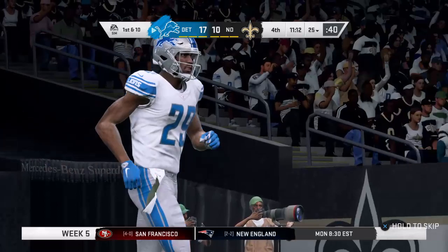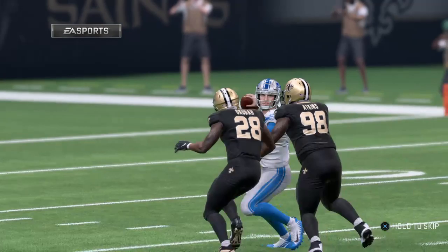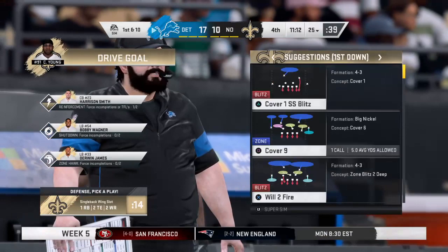Here we go with a player spotlight, and we shine that spotlight on Andy Dalton. He's been pretty good when he's had time. The issue is, as we see here, a lot of times he hasn't had the time. The Lions offense ready to kick off their next drive.